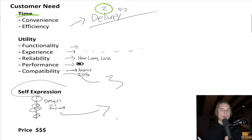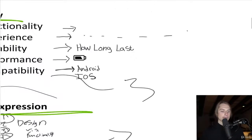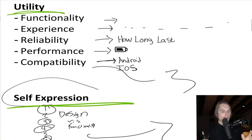So is there a way that we could somehow make this product more convenient or efficient for whatever their need is? So what are their needs though? That is utility. So there are two needs actually. There's self-expression and there's utility, and I'm going to explain what those mean now. So essentially, if you're looking for utility, you need to achieve something or improve your life.